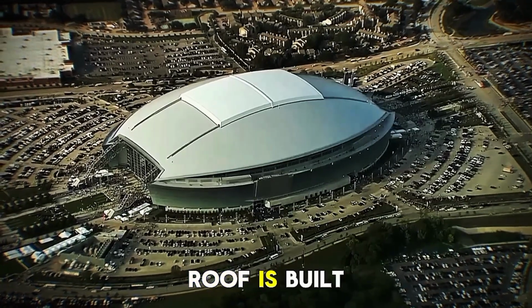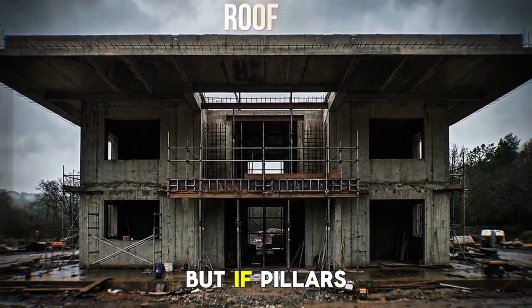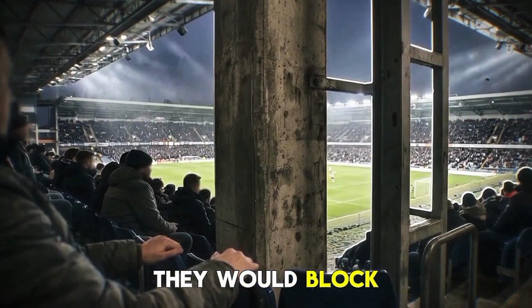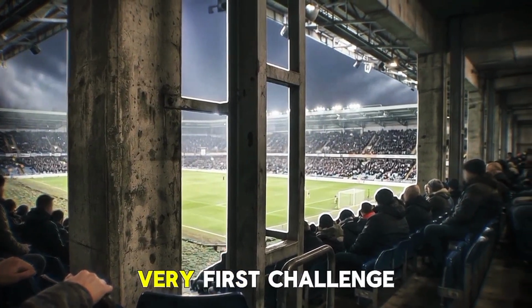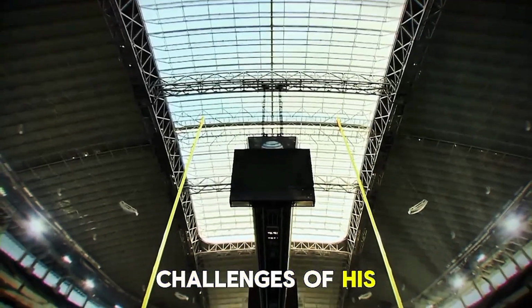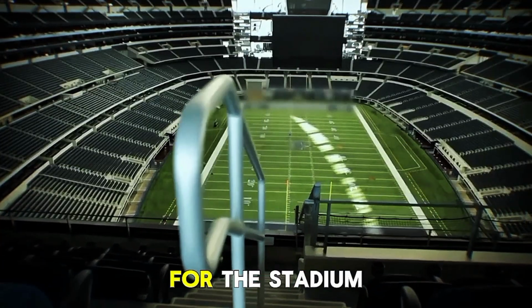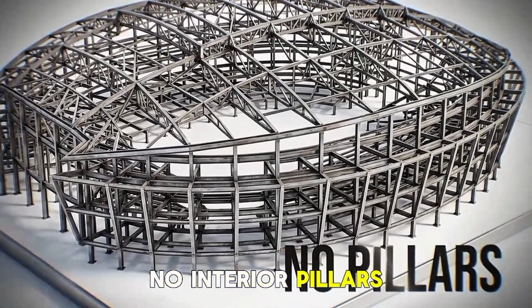Normally, when a roof is built over any structure, pillars are used for support, but if pillars were placed inside the stadium, they would block the audience's view of the game. This was the very first challenge faced by architect Brian Truby, who encountered some of the toughest challenges of his career during this project. He had to create a design for the stadium that had absolutely no interior pillars.